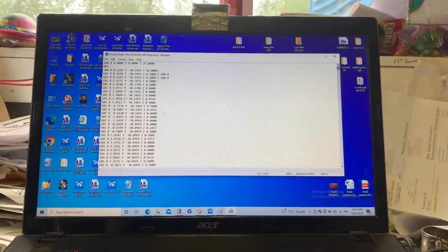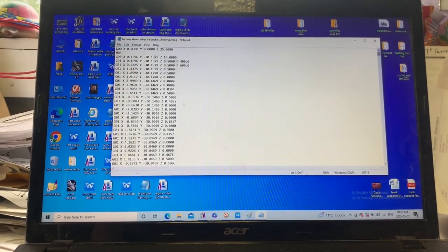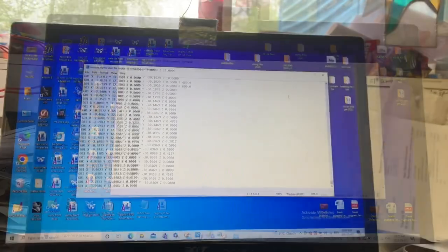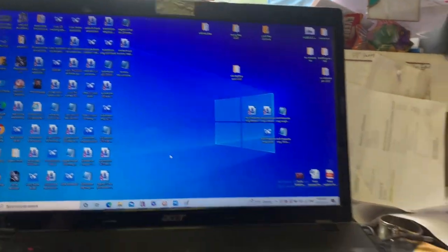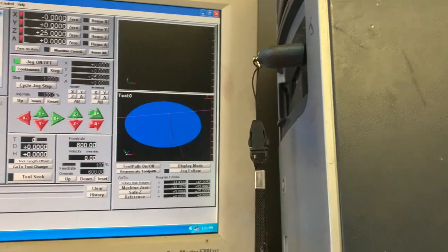You see this now? This is a numeric file, so it tells Y to go to where. It goes Z, and then that's the start. So it goes up, and then machining patterns and stuff like that. That's what I'll save, and then I'll put it onto Mach 3. There it is.